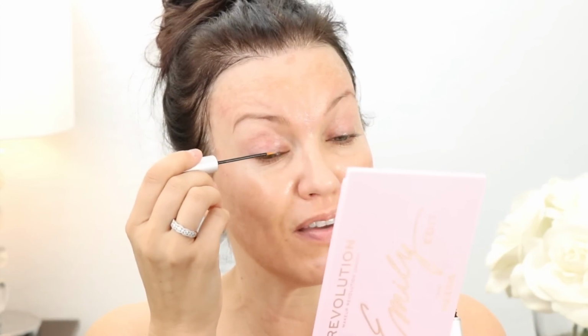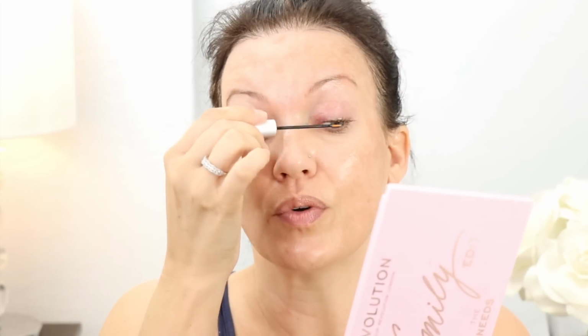I've tried a bunch of different ones, and I've liked a bunch of different ones, but I always go back to this, and I'm just going to use this Broken Mirror from one of my favorite palettes. I put a little bit on like I would be putting eyeliner on, and then I kind of brush it on my lashes like I would a mascara. And I'll do this morning and night.